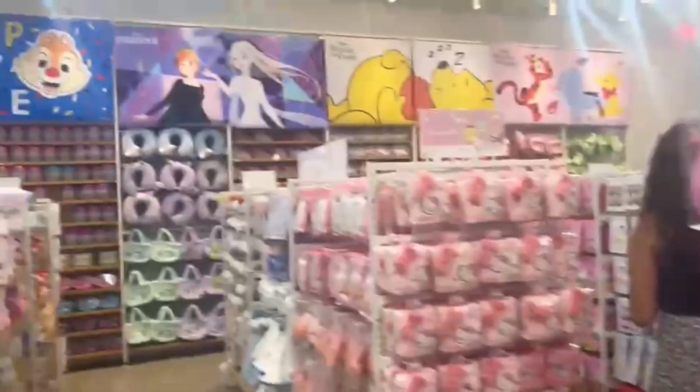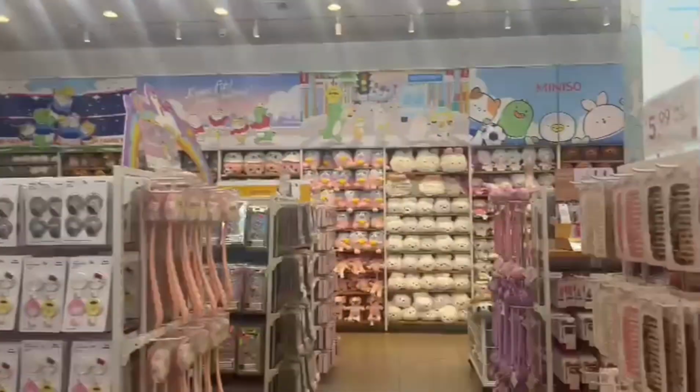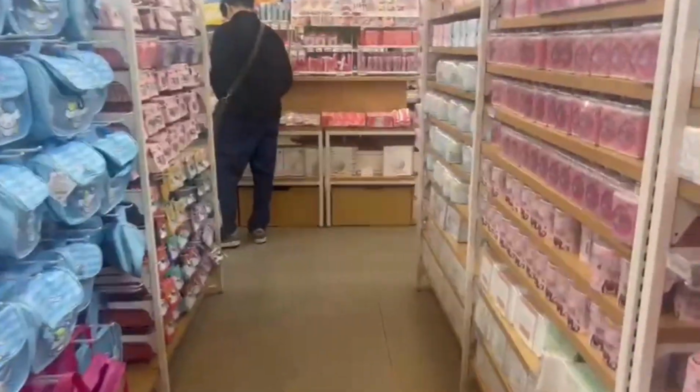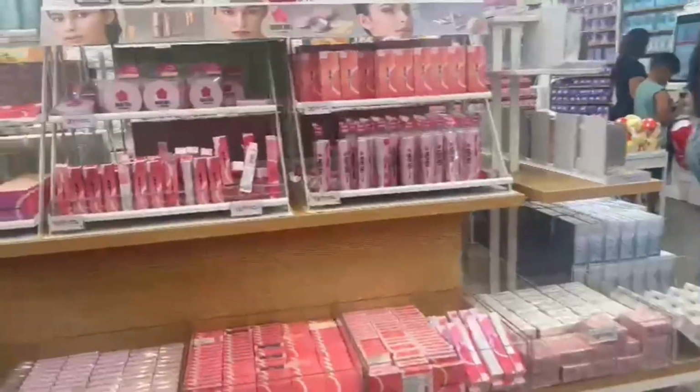And then there's Mickey Mouse, Minnie Mouse, and then oh my god, there's Elsa and Anna and Winnie the Pooh. So it's just so beautiful. So yeah, I'm just taking you guys around.